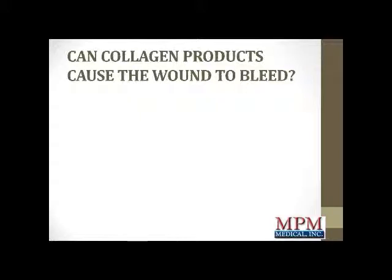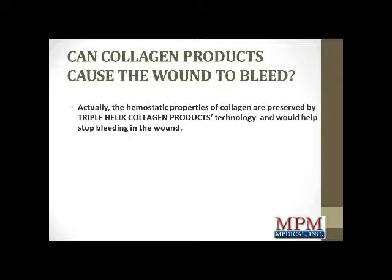So this is just a few of those questions that we hear a lot, and we're just trying to provide answers. Can the collagen products cause the wound to bleed? Well, the beauty of collagen is it's naturally hemostatic. So typically, I've used collagen as a clotting agent in that wound bed. Say the patient was debrided, we just want to make sure they get a good stop, so we use the collagen to do that.